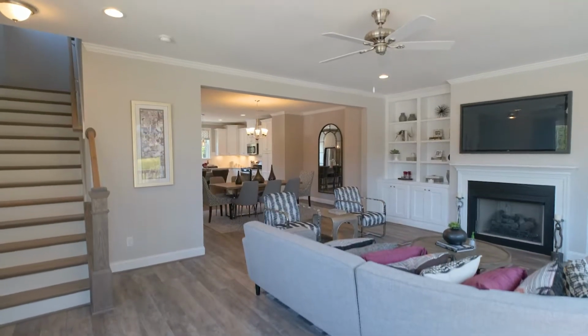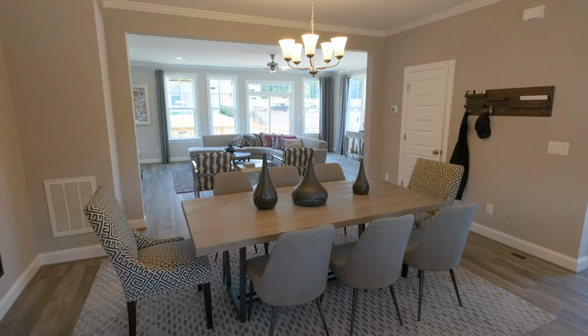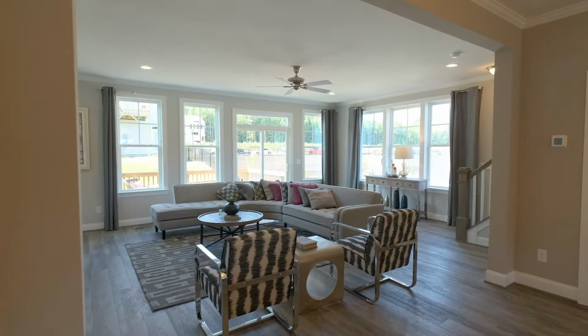If you're searching for an open concept floor plan, then welcome home. Whether you're finding your inner chef in this amazing kitchen, gathering around the dining room table, or watching the game, you will feel connected.